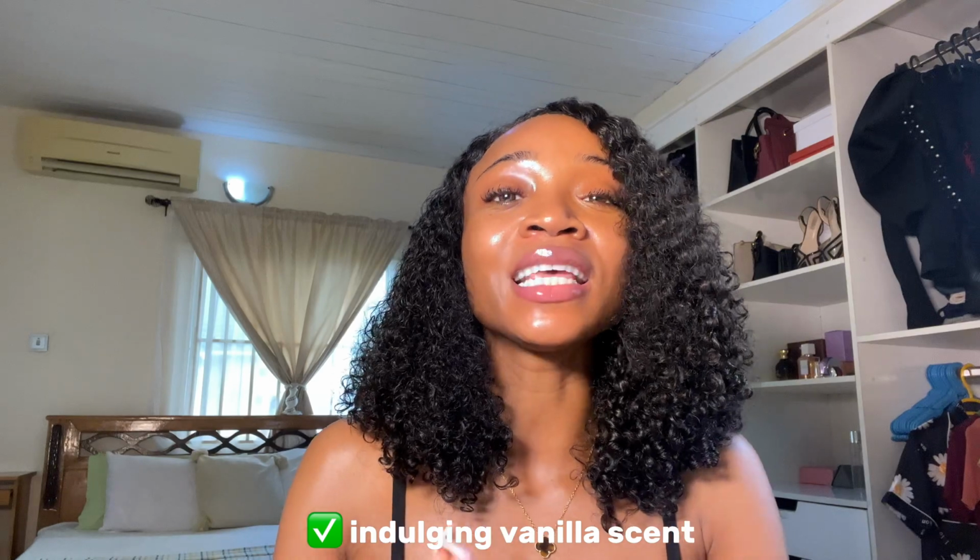Now, in my opinion, I would always choose the Dove Nourishing one because it has a unique vanilla fragrance that just ties in with the kind of fragrances that I like to use on my body on a day-to-day basis. Now, this particular body wash has a very milky fragrance and a milky texture that lathers a lot.